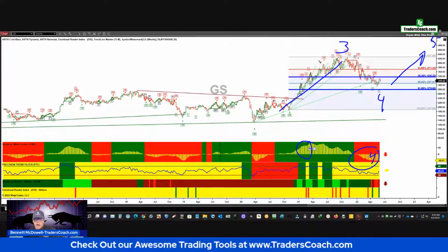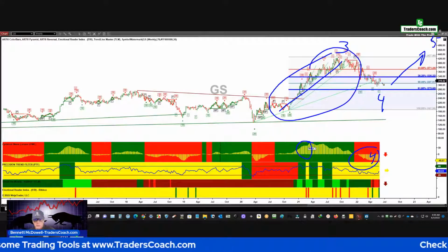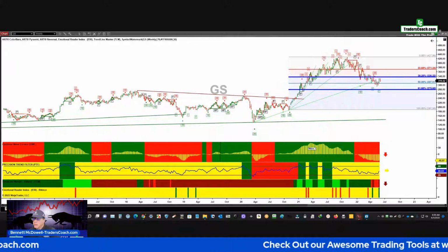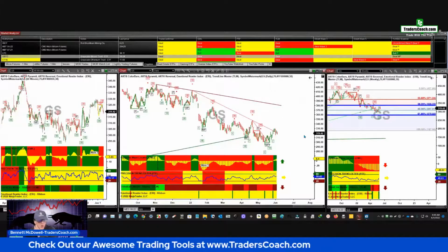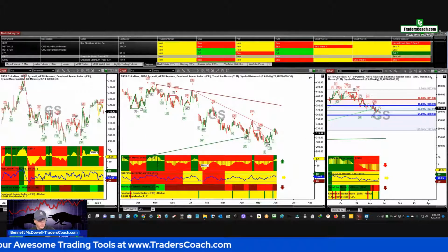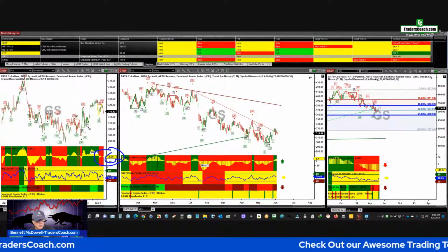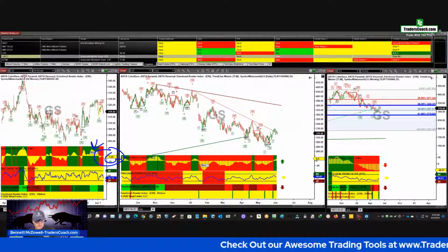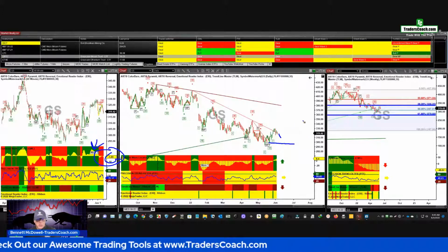Now remember, 5 is not going to be as enthusiastic or direct as wave 3. These things kind of meander, and all of a sudden they get higher without you sometimes even noticing it because they're not that exciting. But wave 5s are what wave 5s are. I like this for a long trade. Wait for this to turn green over here. If it was green before when you went in here, great. You're going to get a little pullback here. Stop, I'd put at the bottom of this pyramid, but this is looking really good.